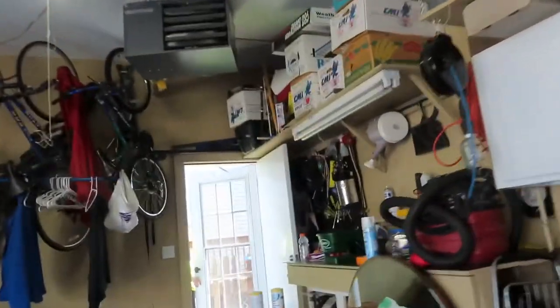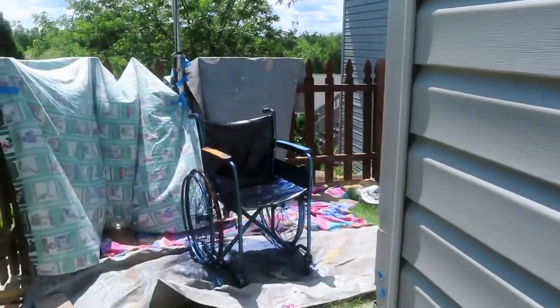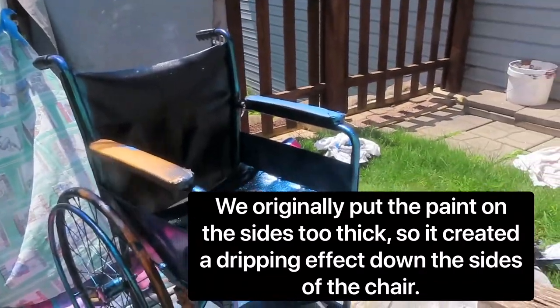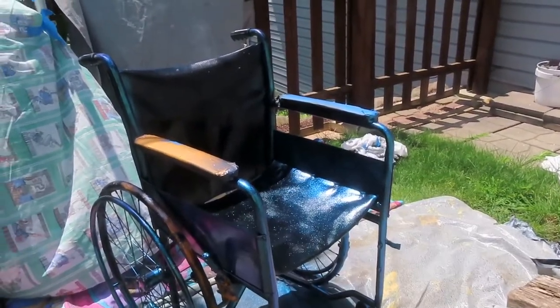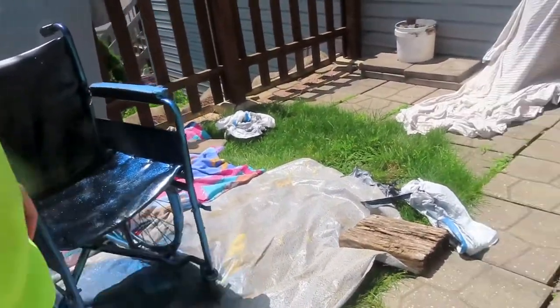Wow. Is it bright? It's blinding. I mean, you see drippage on the side, but I really don't think there's anything we can do about that. Why don't you try painting a top coat on it? They're in the garage.